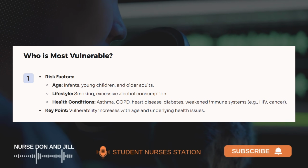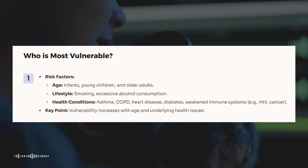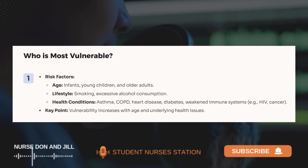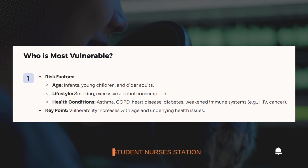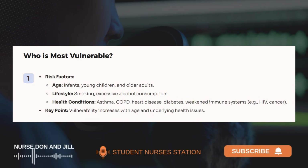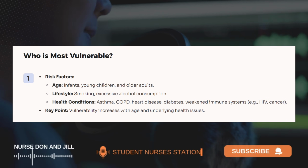What about other risk factors? Smoking is a major one. You know how smoking damages the lungs? Well, that damage makes them much more vulnerable to infection. That's not surprising. Are there any pre-existing medical conditions that increase the risk? Absolutely. Things like asthma, COPD, heart disease, and diabetes can all increase the risk of developing pneumonia. And as we mentioned earlier, people with weakened immune systems due to conditions like HIV or cancer are also more vulnerable. So it's not just about age, but also about the overall health and strength of the immune system.